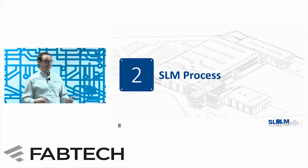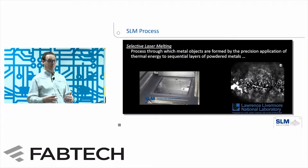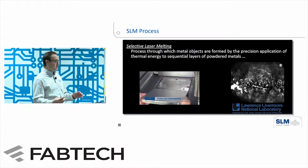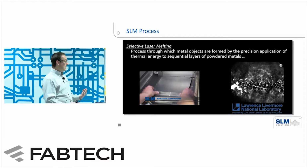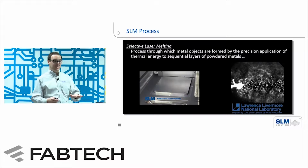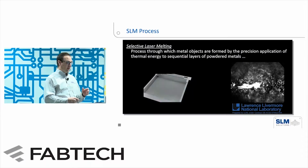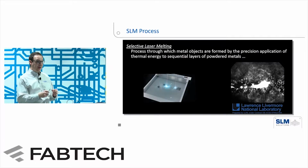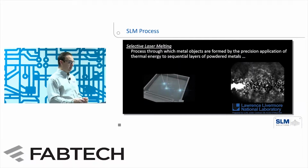So a little bit about the SLM process. If you're not familiar with how laser powder bed fusion works, I'm just going to go through a couple of these videos right here. So what we're doing is taking the build plate and putting it into the platform. It's going to adjust and sink down. On the right-hand side, you can see what the laser is doing at about a 2 millimeter spot on the plate itself.